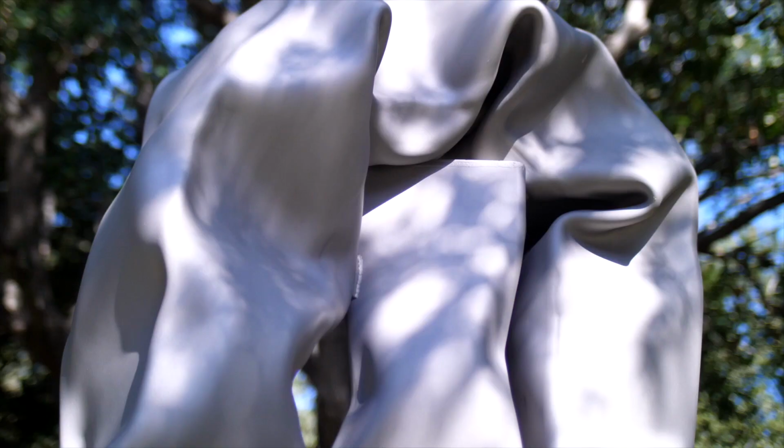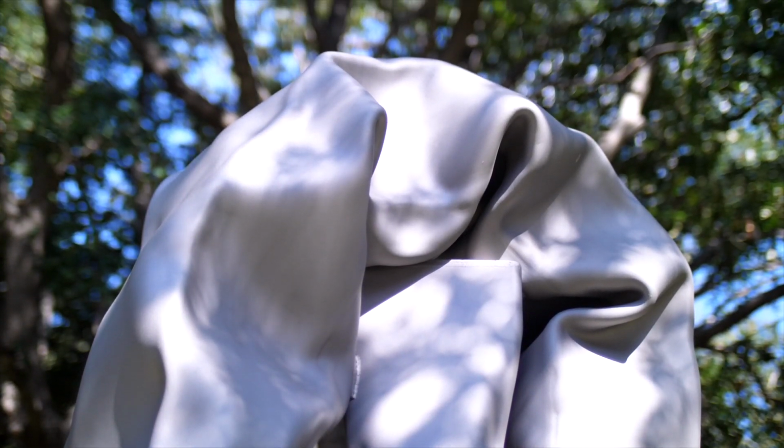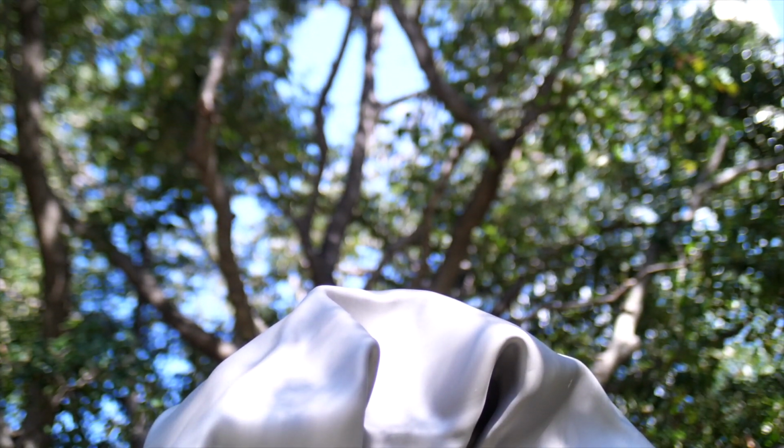It plays with your perception, and it really dramatizes the way that these works sometimes feel like portals or entries to new worlds or new places that we haven't explored in sculpture before.